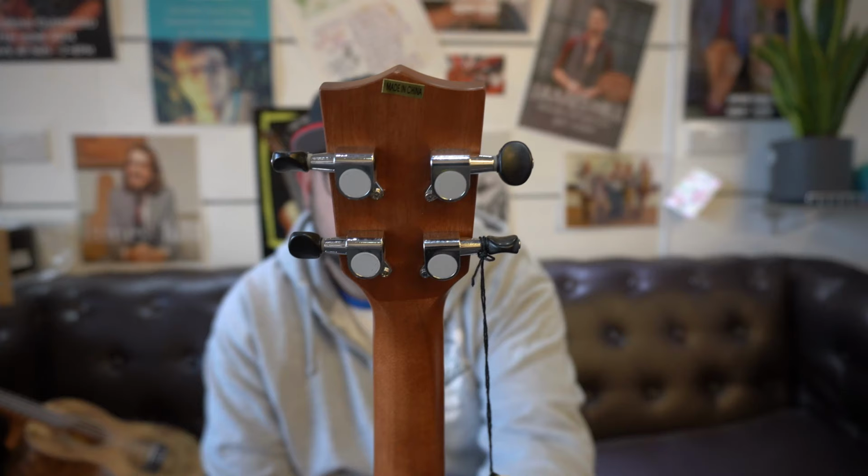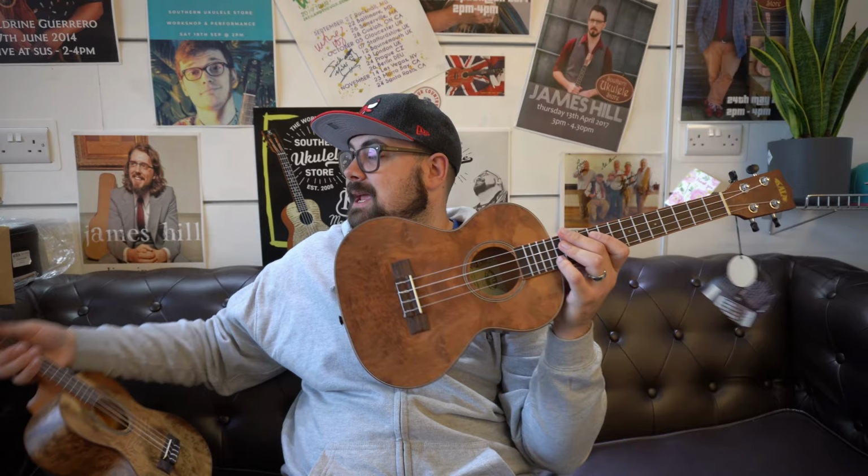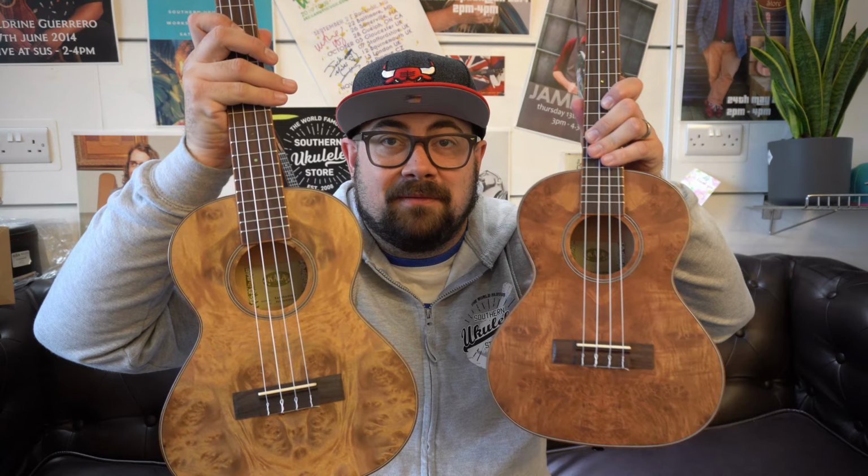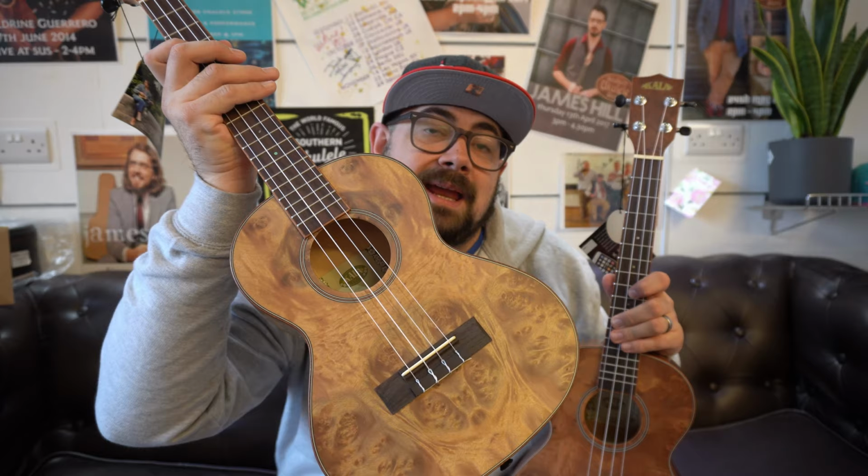And yeah, they're just super cool, super quirky. I liked these when I saw them at the NAMM show. It's a shame that it's taken 10 months to get them, but that pretty much sums up 2020, doesn't it? Anyway, let's give the Carabur a play, and just note that both of these ukuleles have the same wood, just a slightly different stain. We'll give the Carabur a play and see what you guys think.